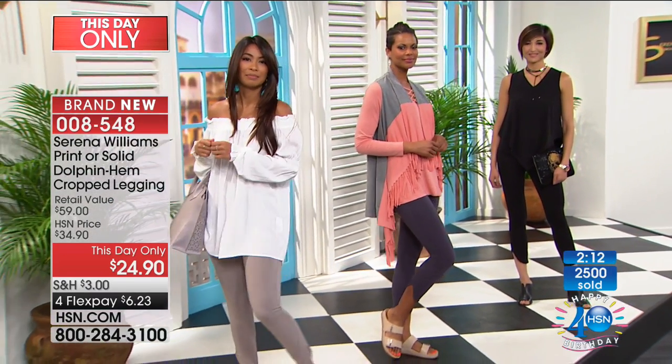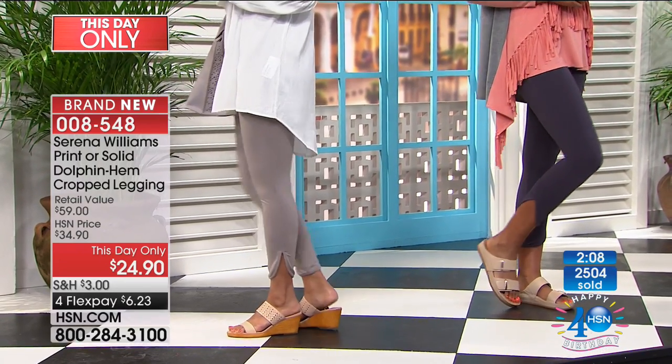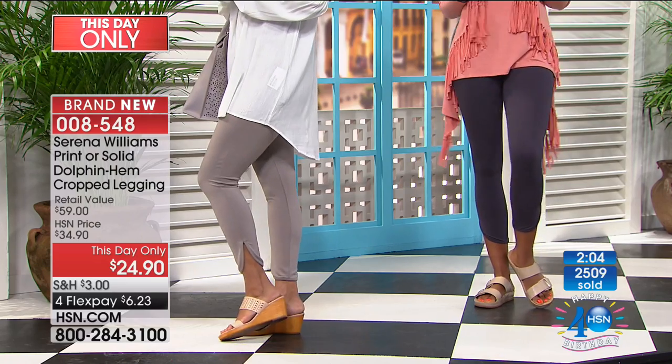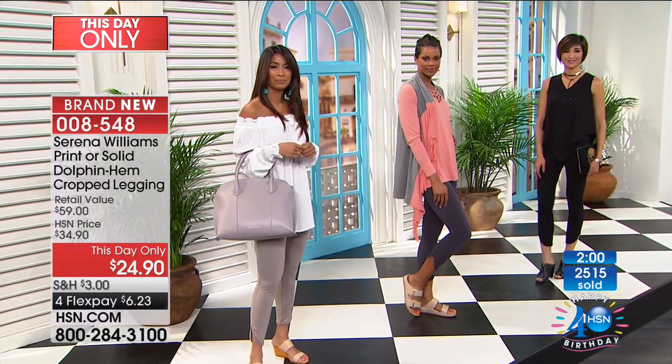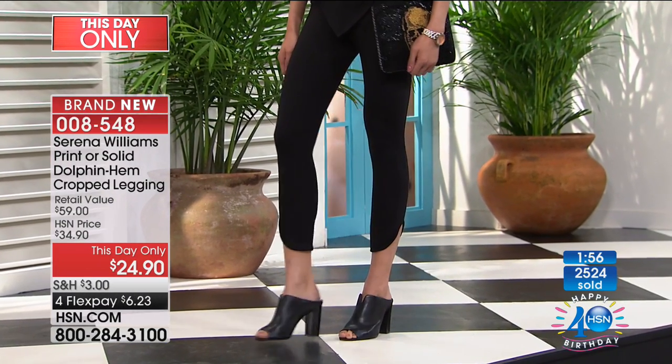So anyway, it's all about comfort and style with Serena Williams. This is exclusively sold to us at HSN. You're not finding leggings done like this. These are not your workout leggings. Yes, you can work out in these, but this is more of a dressier legging. So these are designed to be evening attire as well as daytime attire. And to get it at this price is unheard of.